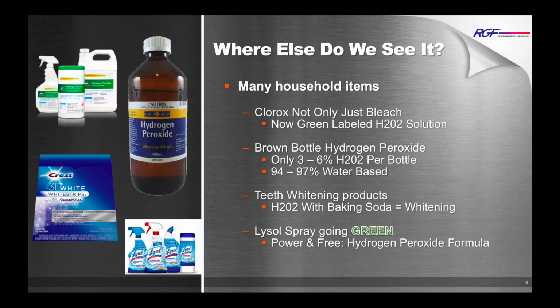Continuing on with hydroperoxides, where else do we see it? Well, we continue to see hydrogen peroxide in many products, including household items. We're used to seeing H2O2 in its staple brown bottle packaging, but what other household items have adopted it? Take Clorox. The brand name itself is synonymous with bleach, but by introducing their green labeled hydrogen peroxide cleaner shown here, even Clorox understands that safe, effective cleaning is taking precedence over the long favorite, the harsh bleach.